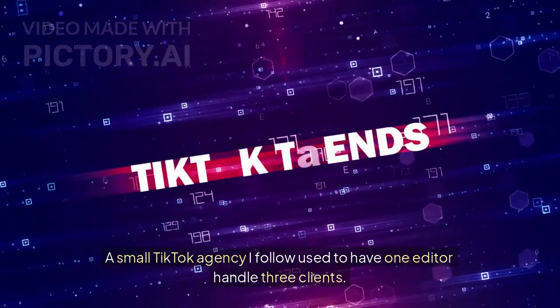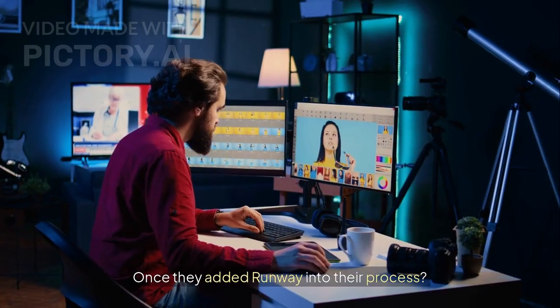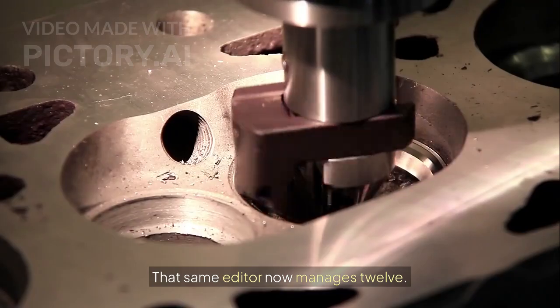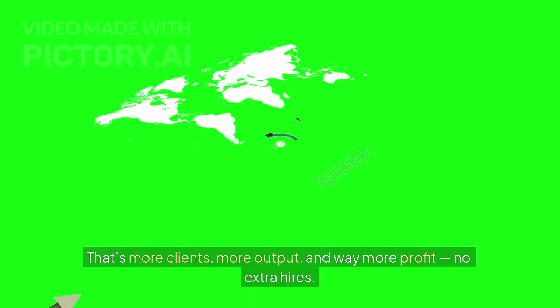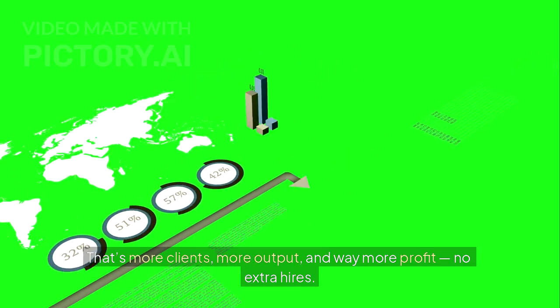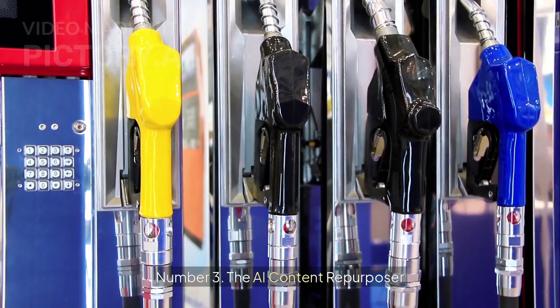A small TikTok agency I follow used to have one editor handle 3 clients. Once they added Runway into their process, that same editor now manages 12. That's more clients, more output, and way more profit. No extra hires.